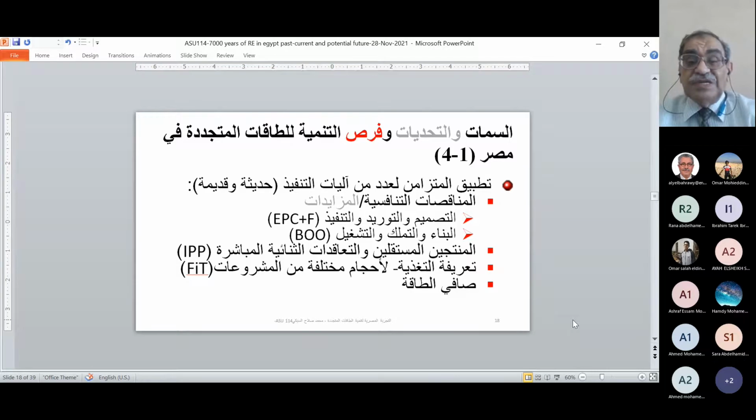The first observation, as I said, is that a number of schemes were adopted at the same time, so they can be implemented all at the same time. The EPC plus finance, the build, own, operate, and independent power producer, as well as the feed-in scheme, which also did have a small alteration later on, which we call the net metering scheme. But the net metering scheme was not issued through a law, but it was issued through an order or an administrative circular. That's what's referred to in Arabic as كتب دورية, كتاب دوري.